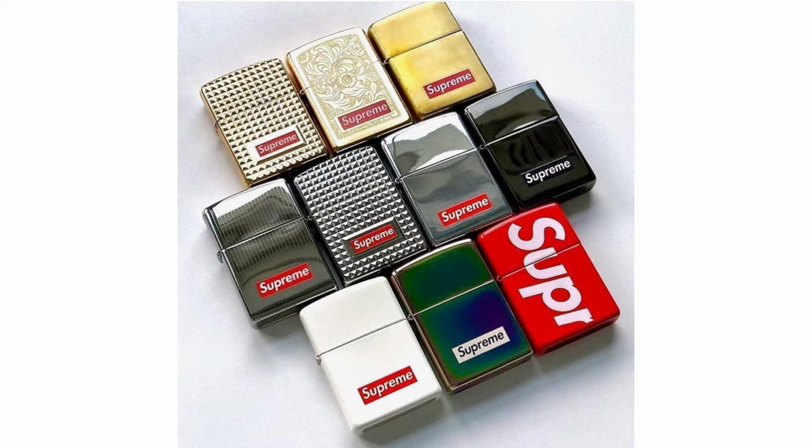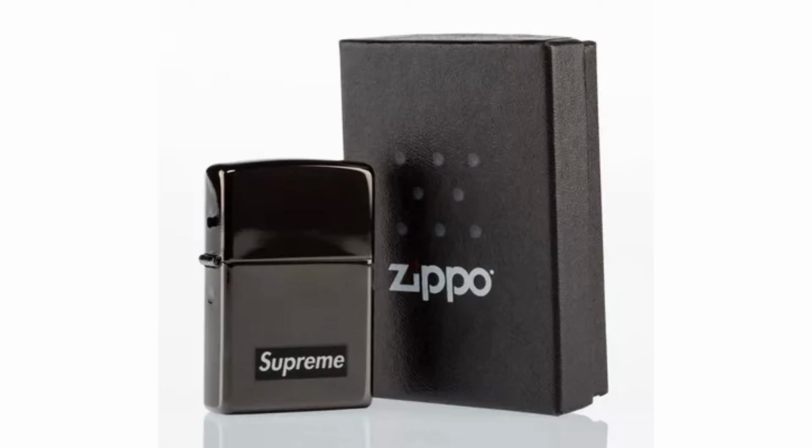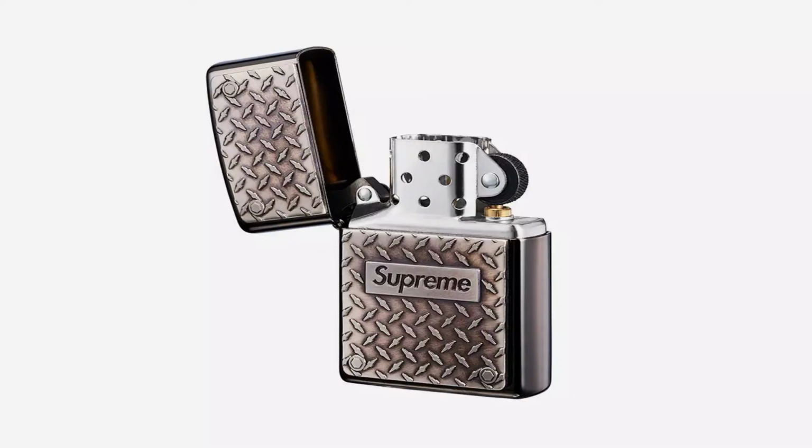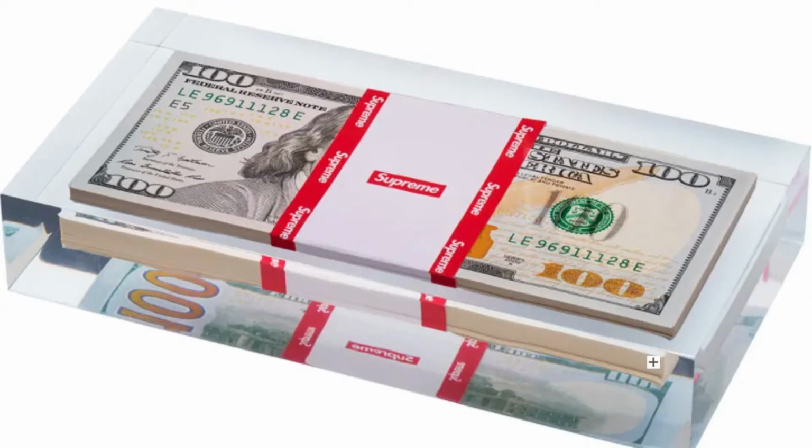So now I'm just going to show you a couple of other lighters that they've done that I find pretty cool, but obviously didn't make this list. So yeah, that was the number 5 spot.